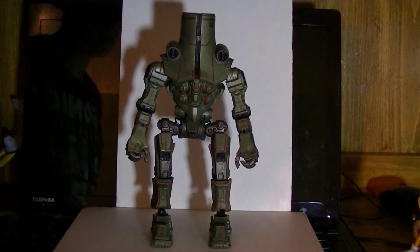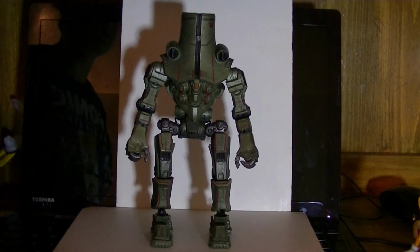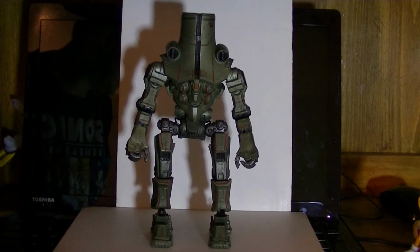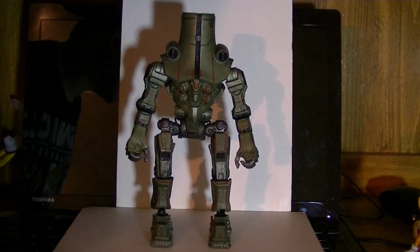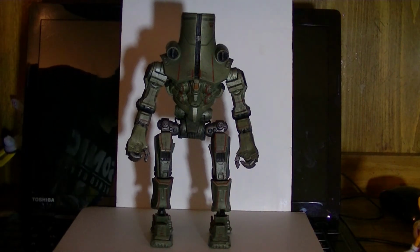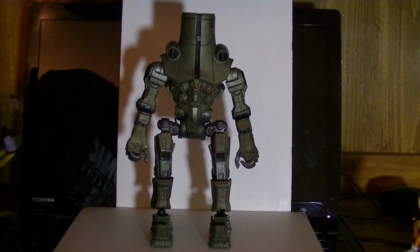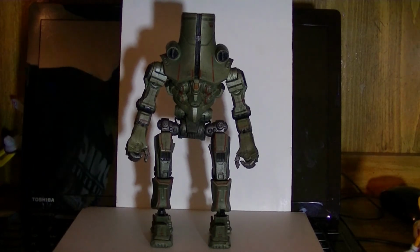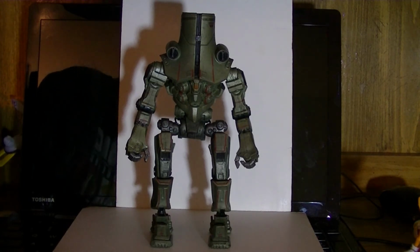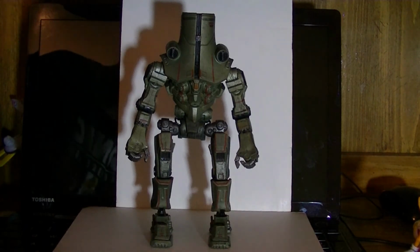So, the Pacific Rim toys: after Gypsy Danger had posability issues because of the sculpt clipping into itself, and Striker Eureka having kind of limited legs, also because of the sculpt, it leads you to wonder, is there any kind of limitation on Cherno Alpha? The answer is no! Oh my god, this is one of the most highly articulated toys I have ever seen. But let's show, not tell.